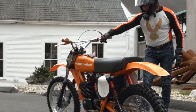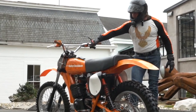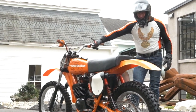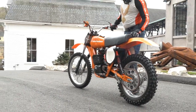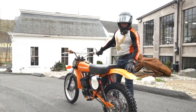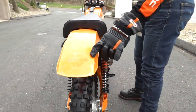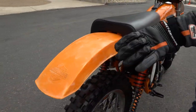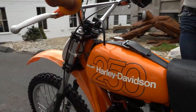It has the original piggyback Kayaba shocks. On the pre-production prototypes of these, I remember they had forks for rear shocks in '77, and then they upgraded to these Kayaba style. Check out the rear fender on this. This is a factory original rear fender. This bike's never been flipped over. The original fender has some patina on it, as you'd expect for a 42-year-old plastic fender. But she's a beauty.